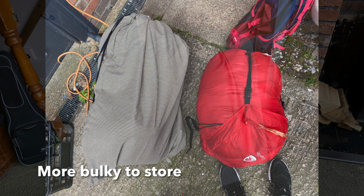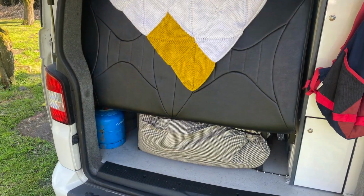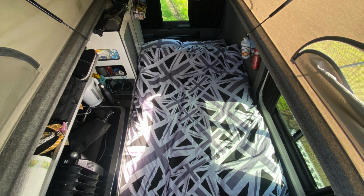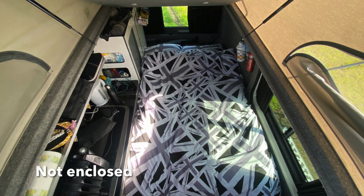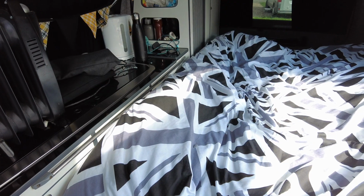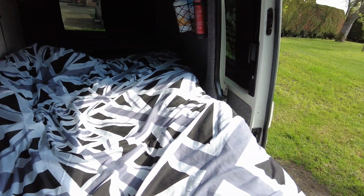The cons to a duvet would be that they are bulky to store, more so for the 14 tog than the 7, but I can still fit mine under the bed just like the sleeping bag. Another con would be they are not enclosed, so the heat can escape. I would advise getting a larger one than you need so you can wrap it around you on a cold night. And of course a duvet does allow for easy escape.